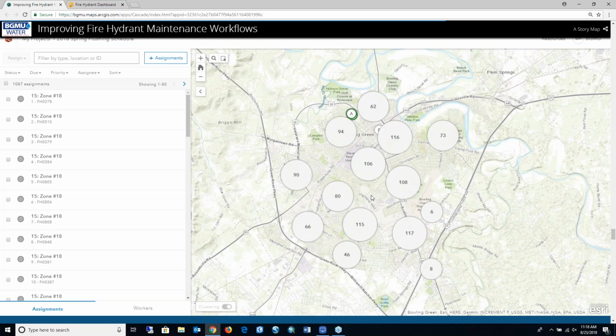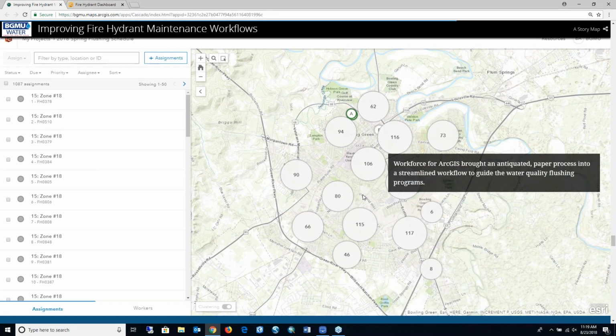And it serves dual purposes, being able to flush our entire system for water quality. But at the same time, we can gather flow data information and keep that up to date in our system as well. Since this was in a paper process, our crews were handed maybe 70 pages worth of hydrant data. And as I said before, this was just a very antiquated paper process.